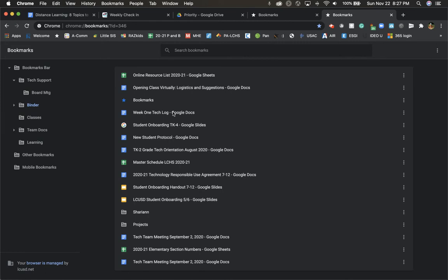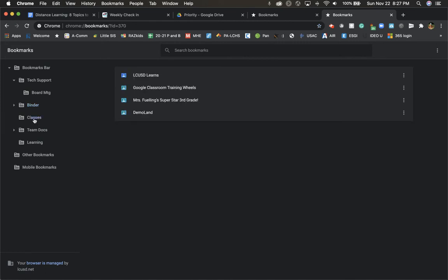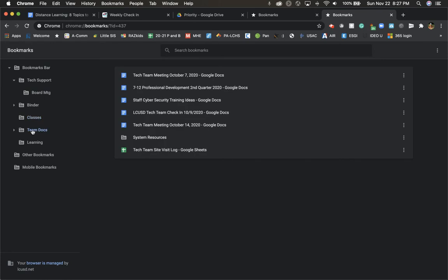So I made myself a binder. So these are all the documents I kind of use a lot. I was helping my niece with something. So you'll notice there's a Sherry Ann folder because she was enrolling in some classes. And then these are classes that I was kind of helping out with. So I was kind of experimenting, like, I can link my Google Classrooms here really quickly. And then I have team docs.